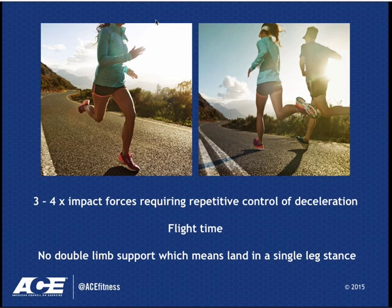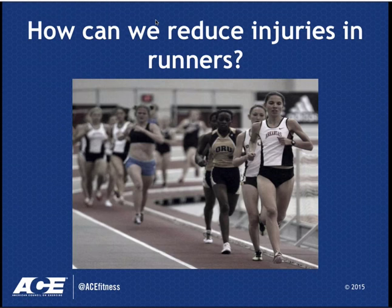Another difference is that there is no double limb support, which means every single position when we're running is on a single leg. So we must be able to decelerate or take a load through a single leg. We must be able to balance through mid-stance on that single leg, and then we must be able to accelerate or unload in a single leg. So of my runners that I treat, every single one of them is doing single leg deceleration and acceleration training. I think it's critical to every runner's program.